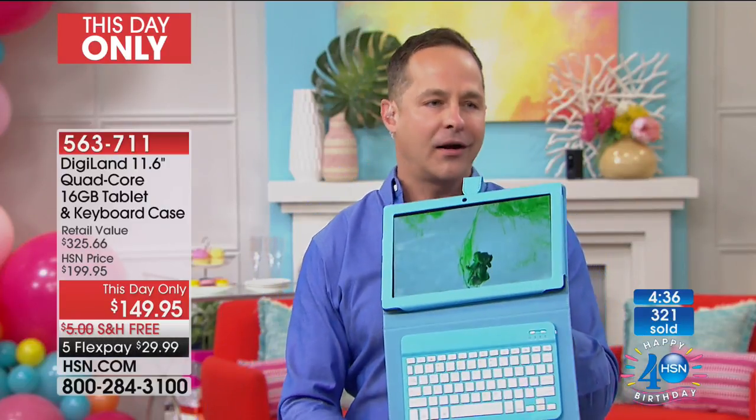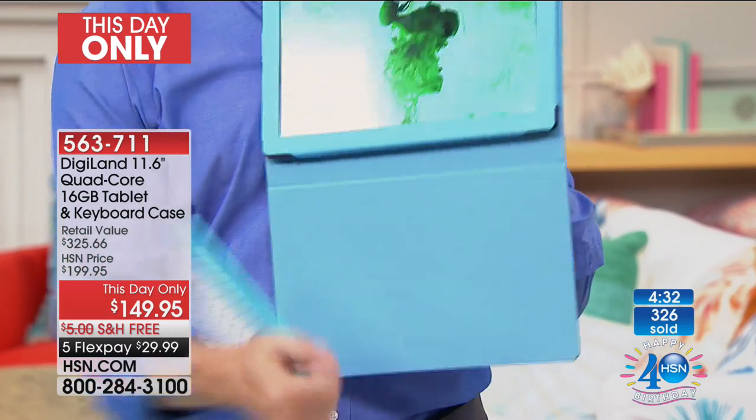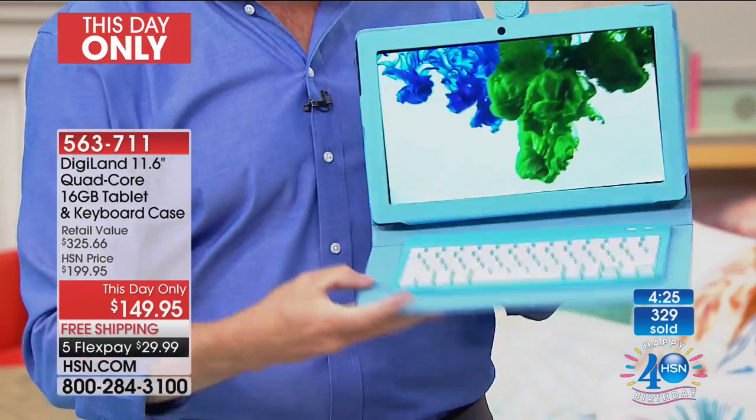And like Alice said, we've got this great keyboard. And when it's time to work and to write a paper, you want to have a keyboard. The really cool thing about this keyboard is it's magnetic. So look, it just comes right off. So if you don't want to have the keyboard, you don't have to. When you want to, you can just pop it on there. It's magnetic and it's Bluetooth, so it automatically connects.